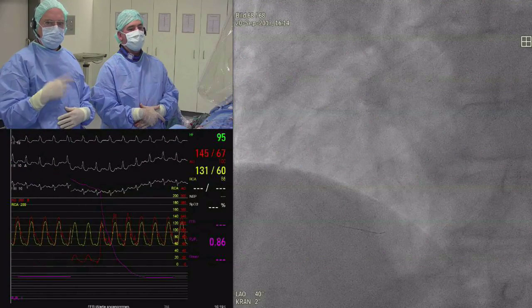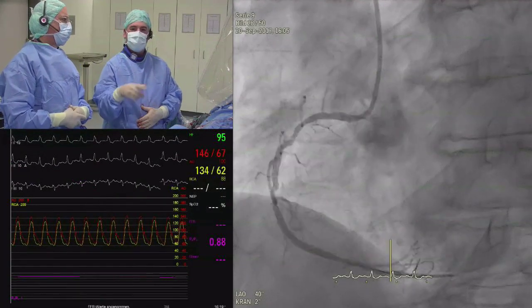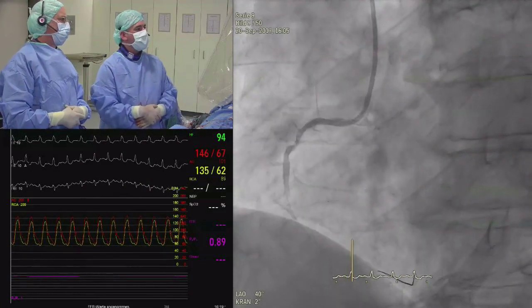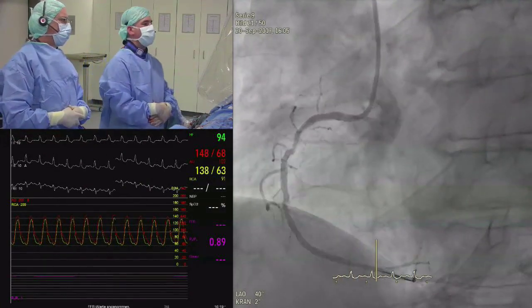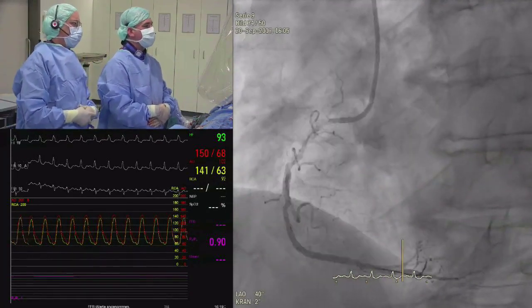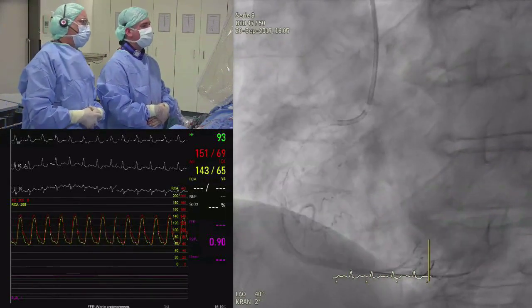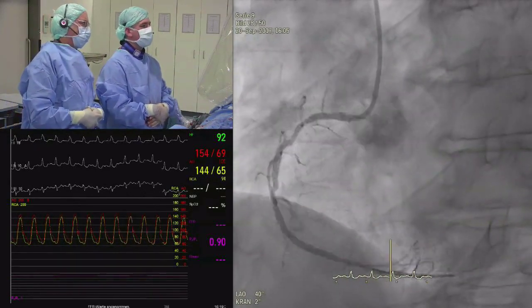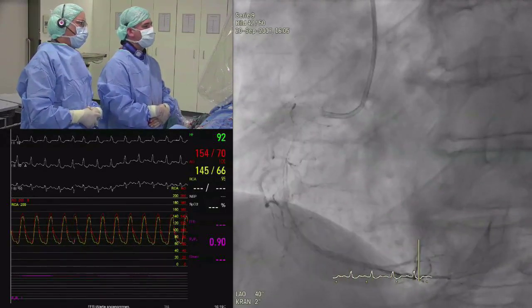But again, this is a beautiful demonstration of the ease of the tracking of the wire. Yes, I guess we could see that the wire was really tracking like a workhorse PCI wire. I think that's due to the fact that this is the second generation, so they put a hydrophilic coating compared to the first generation when they had a hydrophobic coating. I think the hydrophilic coating makes things quite much easier.